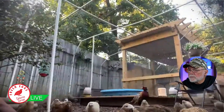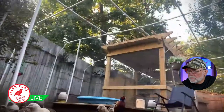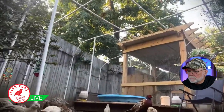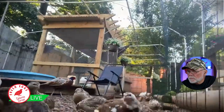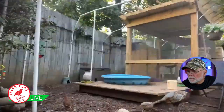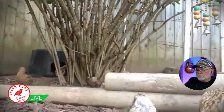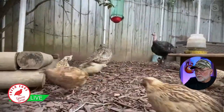This is a pansy female. I have an Egyptian, an Italian. Autumn amber male just ran by, a couple of jumbos, groupies. And we have a scarlet running in there. Another scarlet red range.